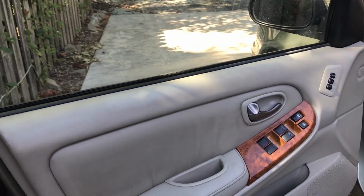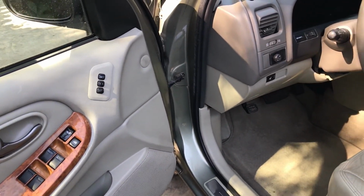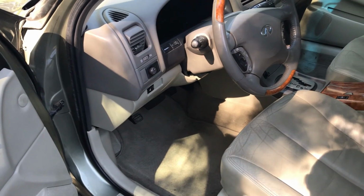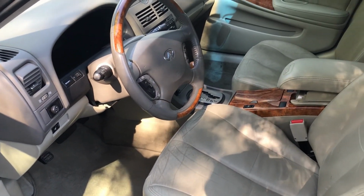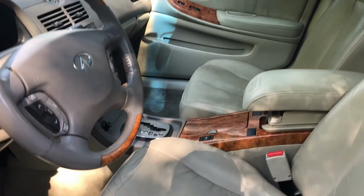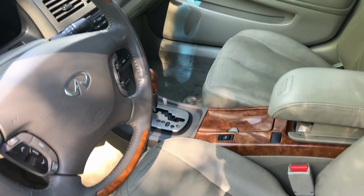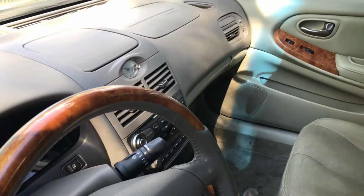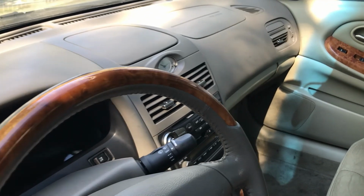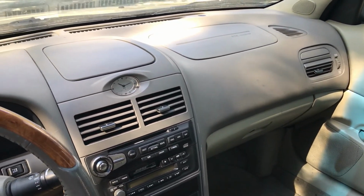But anyways, look at this. This is so nice, all leather. I don't even have to spend a lot of time like on the Honda. I don't even have to clean this car. It's all nice and clean. I might just do a light cleaning, like these seats. They just need light cleaning, and this should be fine. It has a DVD player that pops up right there above the clock. Look at that clock. Oh my god, this car is so nice.